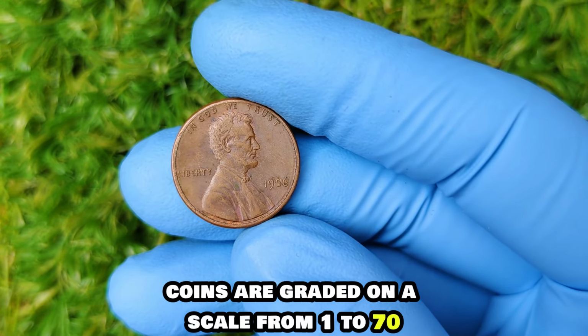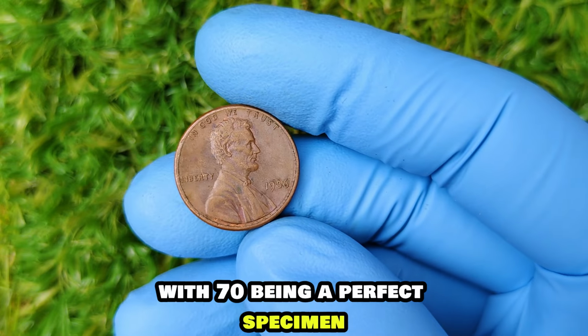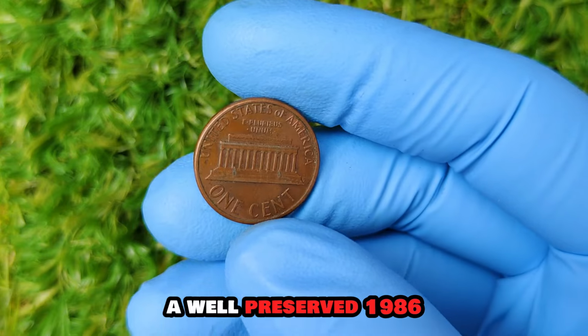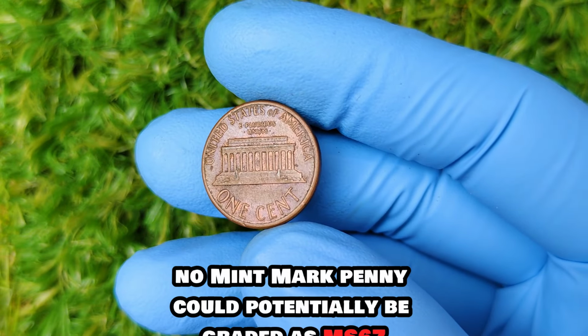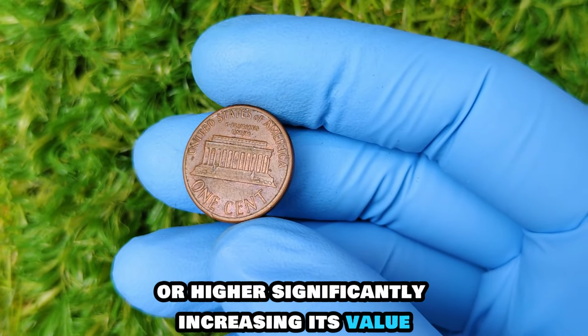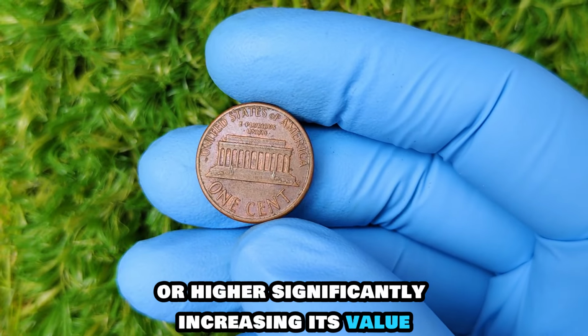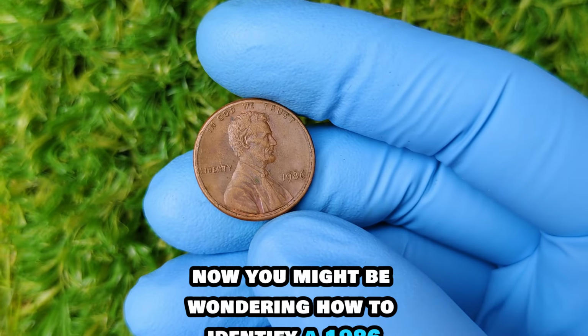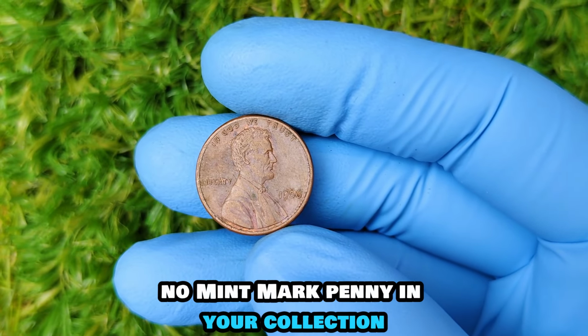Coins are graded on a scale from 1 to 70, with 70 being a perfect specimen. A well-preserved 1986 no-mint mark penny could potentially be graded as MS 67 or higher, significantly increasing its value. Now, you might be wondering how to identify a 1986 no-mint mark penny in your collection.